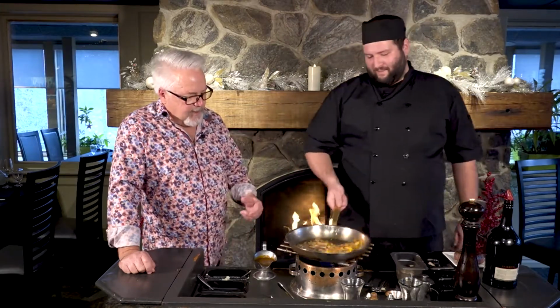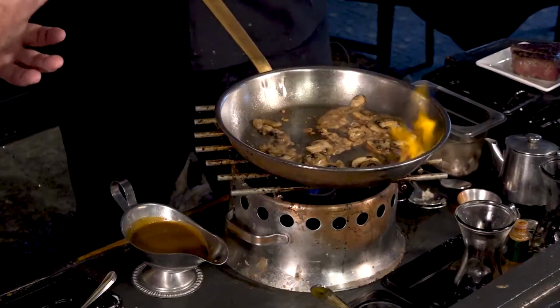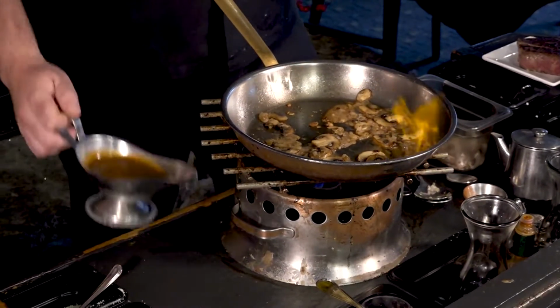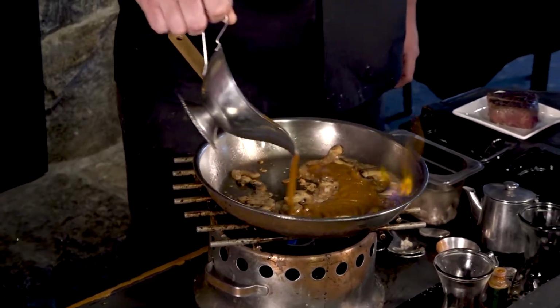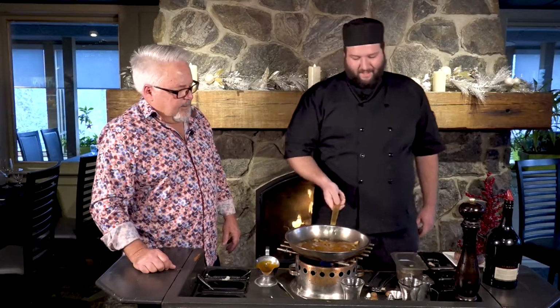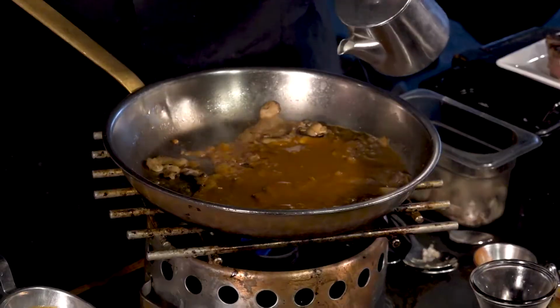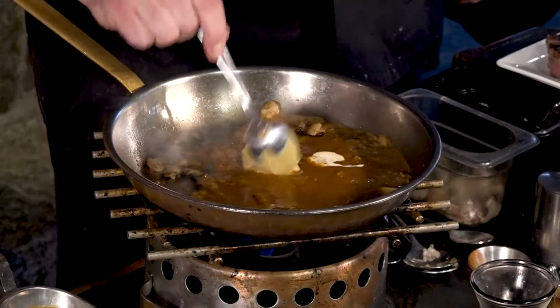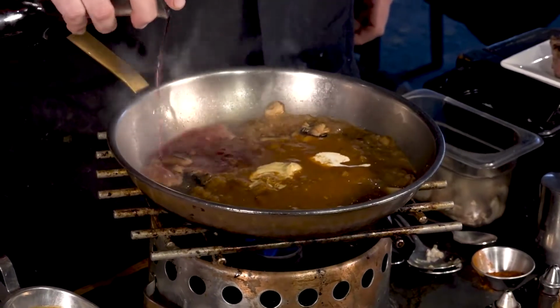Okay, and that richness is coming from, of course, the butter and the demi-glaze that you're going to put in there. Yes, and that's just all your vegetables and meat boiled down. All right, we're gonna add that in. That color's gorgeous. Yeah, that's cooked down a couple days over. Okay, we're gonna hit it with a touch of cream, a little Dijon, and a titch of red wine.